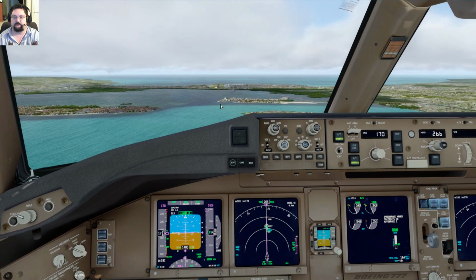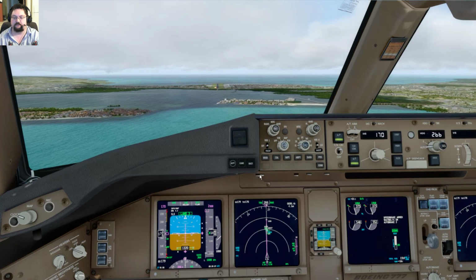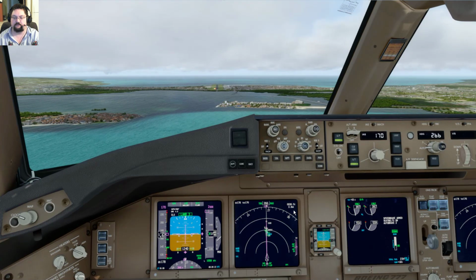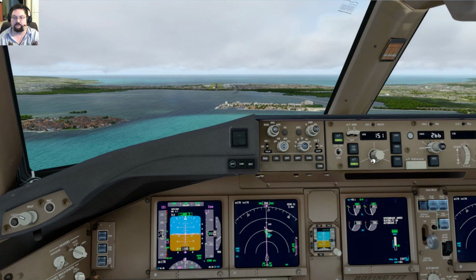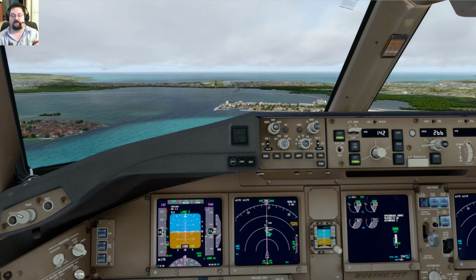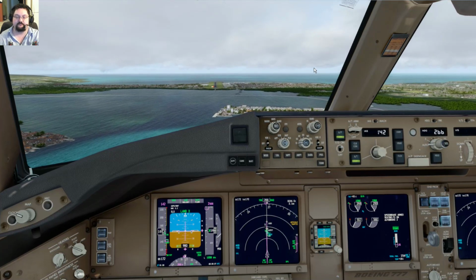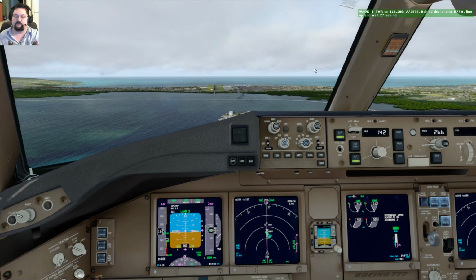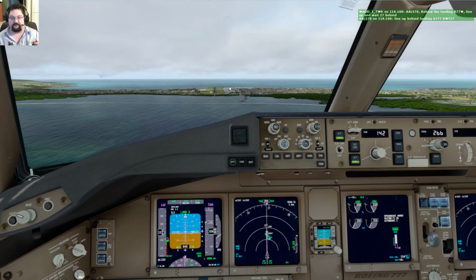Roger, contact ground 118.8. Break, Air China 2983, wind 360 degrees 3 knots, runway 27, clear for takeoff. Clear to take off, runway 27, Air China 2983. Speed 142, flaps 30. Kilometre 35, final 27, 1,000. Kilometre 35, Tower, hello, continue approach, 125. Continue approach, 835.